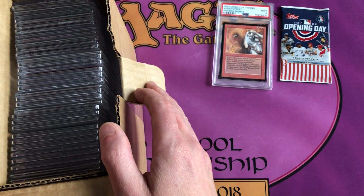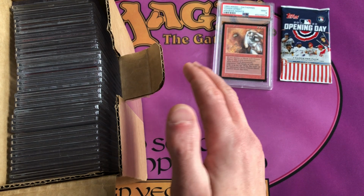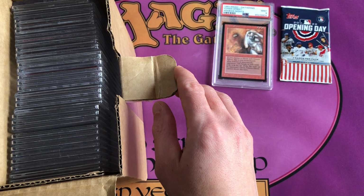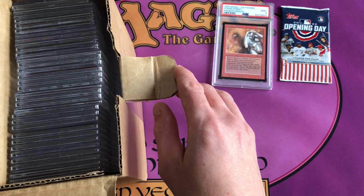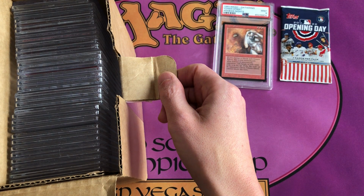But now we're post-pandemic. PSA is opening up their submissions again. They had recently a bulk submission for trading cards. It was like $15 a card, and the turnaround time was still like 120 days. So that's about 4 months.